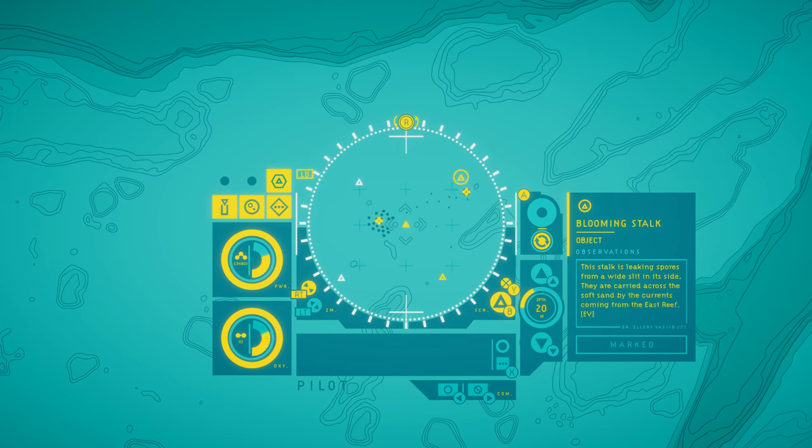Blooming stalk. This stalk is leaking spores from a wide slit in its side. They're carried across the soft sand by the currents coming from the East Reef.